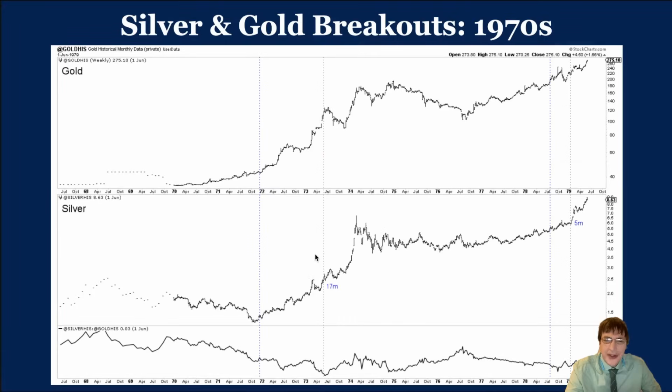Okay, so in this chart, we're looking at the 1970s. These are weekly bar charts, gold at the top, silver at the bottom, and then this is silver divided by gold. These lines show the gold breakouts, and then the other line, again, I'm colorblind, I don't know what color that is. Maybe it's gray or charcoal, whatever. Show the silver breakouts.